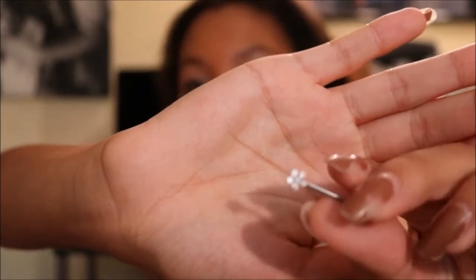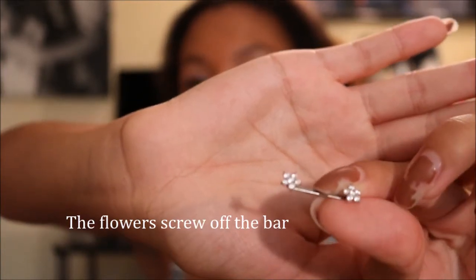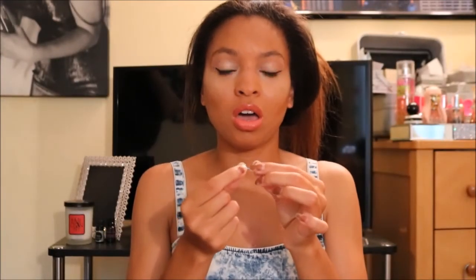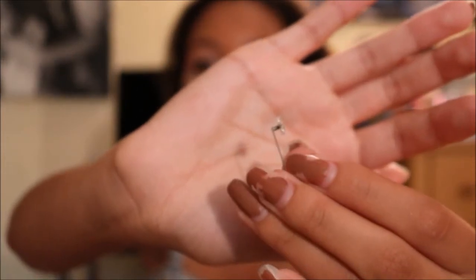This is also a flat barbell. So that's what that looks like. So yeah, he had to poke basically two holes on my stomach and then run a needle through and push the jewelry in. As you can see, because it has the two flowers on it, it hurt a little bit too. I don't know, it just hurt.